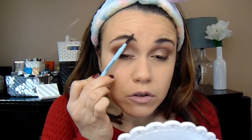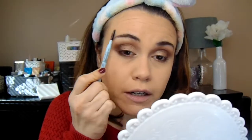Alright, and I forgot to do my brows earlier, so I'm just going to go in with that. I'm going to be using the Joah Brow Down To Me Precision Brow Pencil. I've actually really been enjoying this. It has a spoolie on one end and the product on the other. So I'm just going to spoolie them out and fill them in real quick.